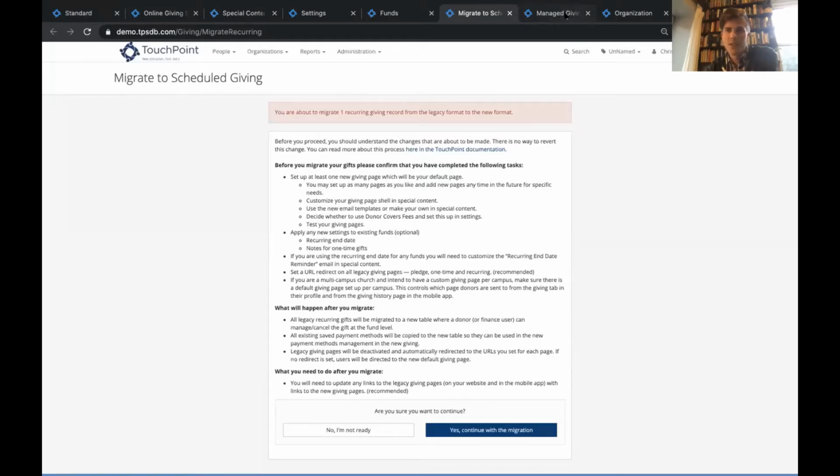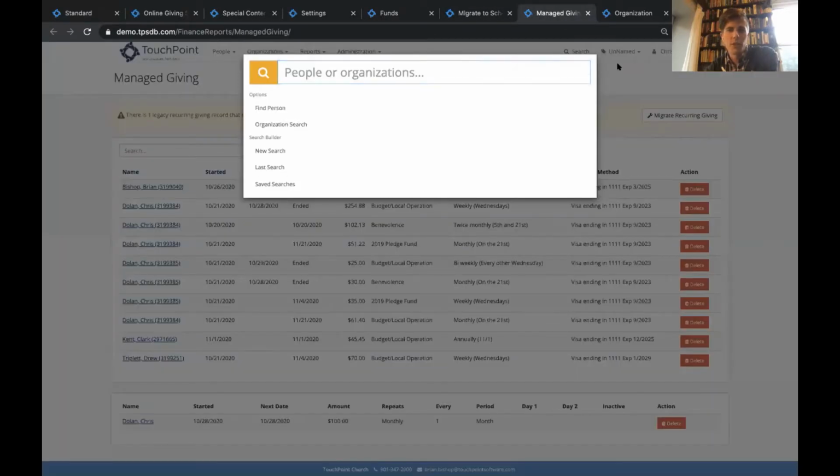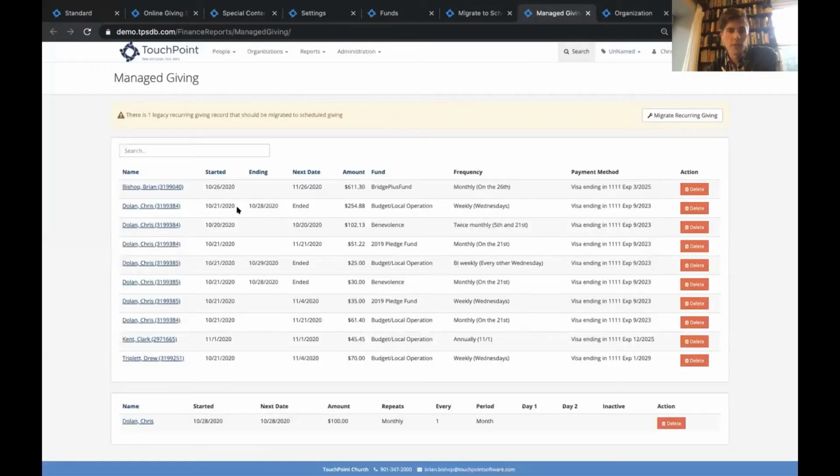So last thing I wanted to show you is on the Managed Giving report, you'll know that your donors have been migrated because there's a new table that will show up at the top. So this is showing an old donor that has not been migrated from the old system. And once they get migrated, they'll all show up in the top section. And you'll notice that if somebody's giving to multiple funds, they'll now show up as multiple lines. And we actually surface the fund and the frequency all right here.